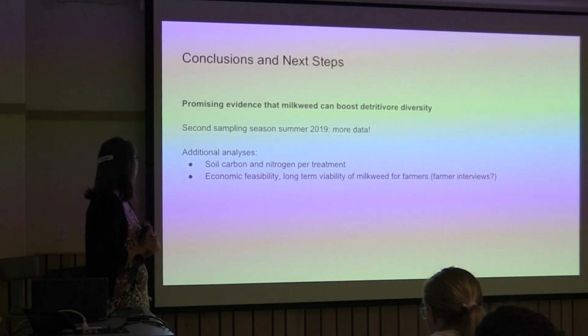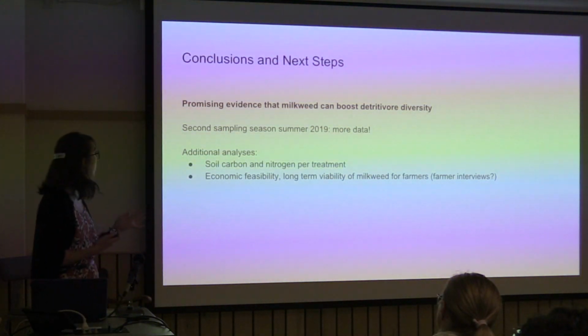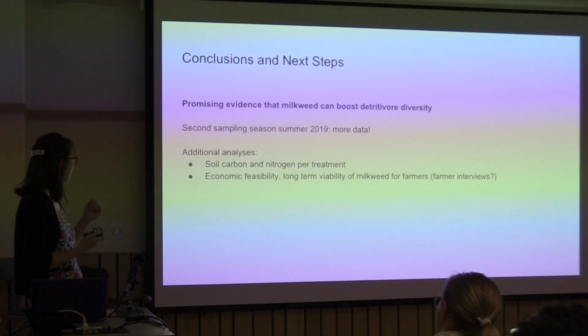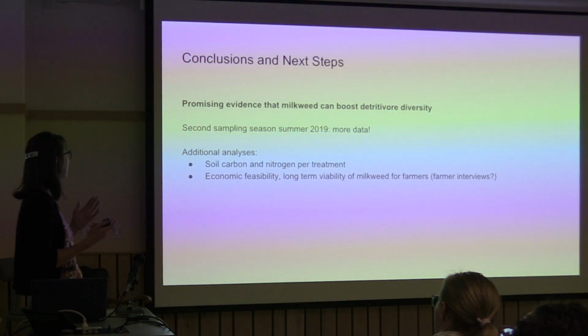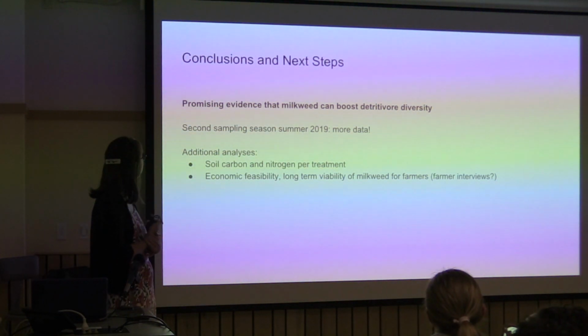I'm also hoping to do some additional analyses, including soil carbon and nitrogen for each treatment. And then I'm also interested in this idea of economic feasibility and long-term viability of the milkweed for farmers.